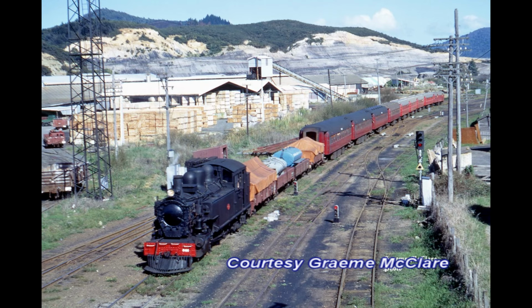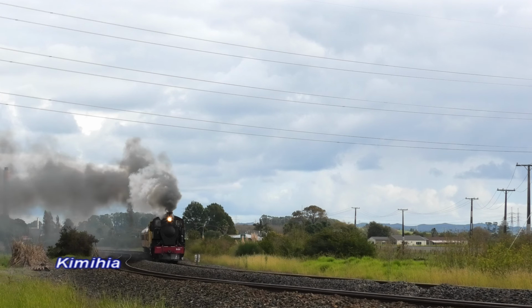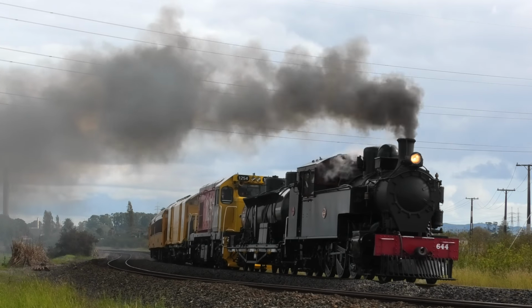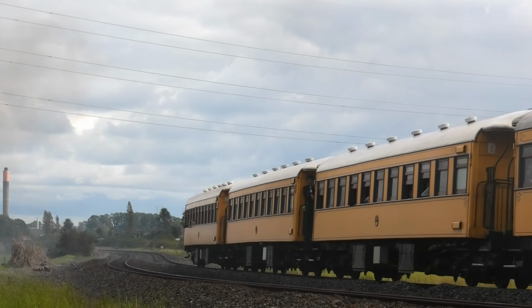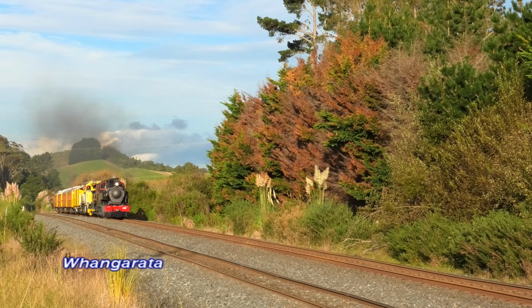Back in 1970, the train departed Hamilton with 4 four-wheeler wagons carrying a supply of coal and water, 8 passenger carriages and a guard's van. The Wangaratta Bank was no challenge to 644.